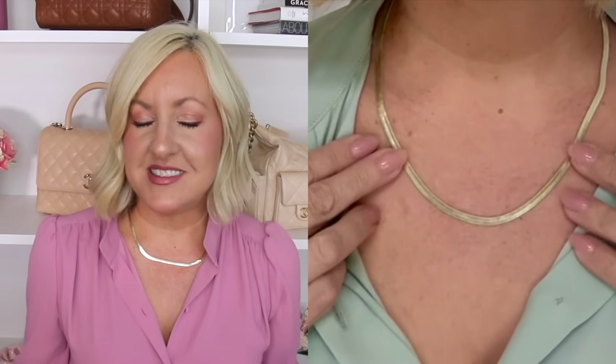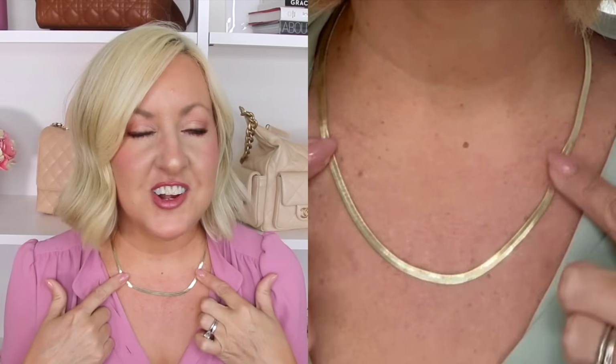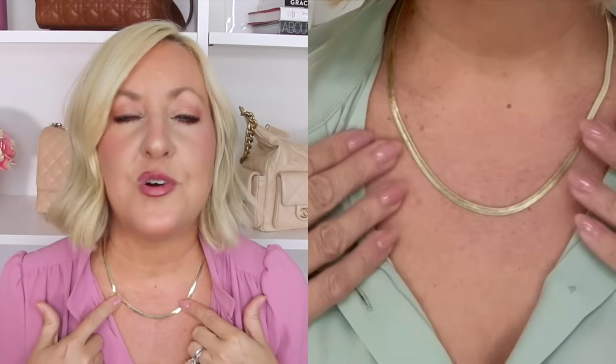And it just so happens that I found out herringbone is really trending for this season, so I really wanted to find one that would work with some of my tops as well. And I found this one from Kendra Scott. This one is around $55, which I thought was a really good price point for a high quality necklace. It's not going to turn my neck green or anything like that.